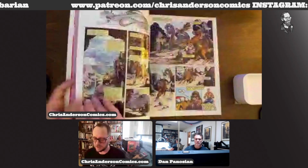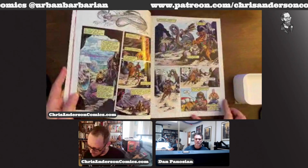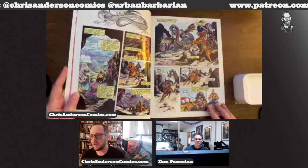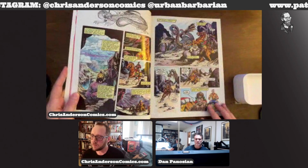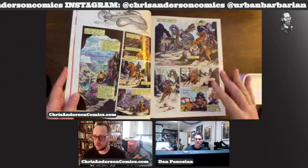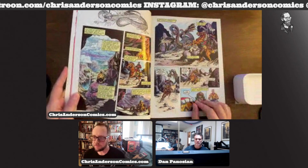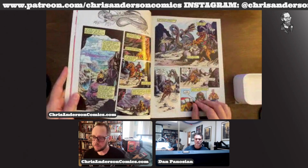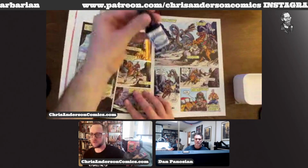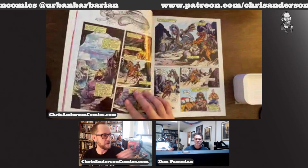It looks like markers for a lot of it. What they did was print the page in blue line, similar to how people ink in blue line, and then have a page of acetate over it with the actual ink. So she probably used Dr. Martin's dyes to color it. Everybody kind of colored all the comics back then.